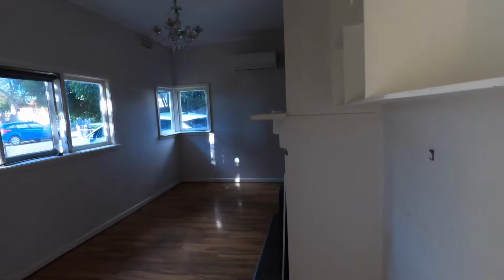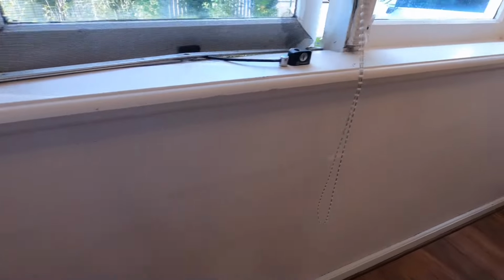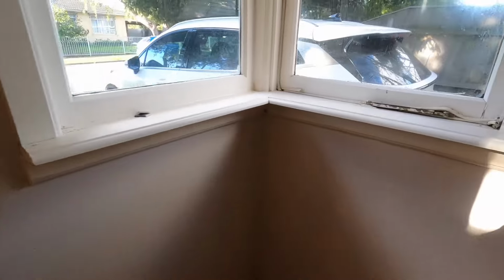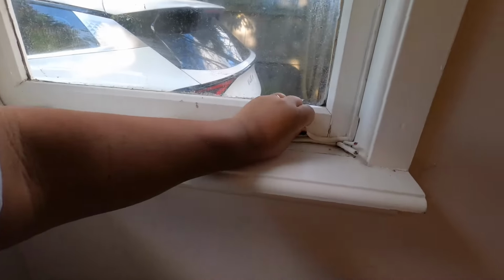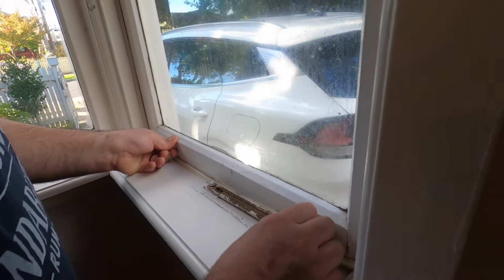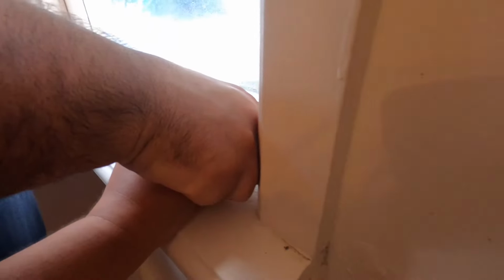Nice. This is the living room. Some cracks on the walls, so there's movement. But, I mean... This is open. We can open that one. Can't open this one. Why would it have this? Oh, it does open. Yeah. But what is this? Oh, there's a wire. They've cut this wire off. You know what that could be for? The air conditioning works.